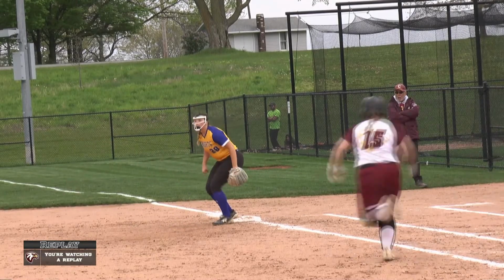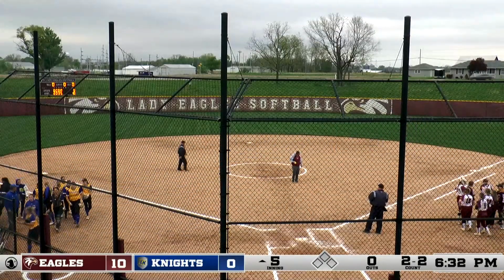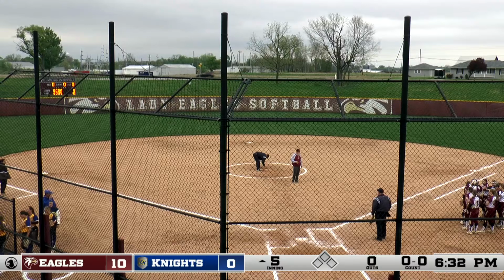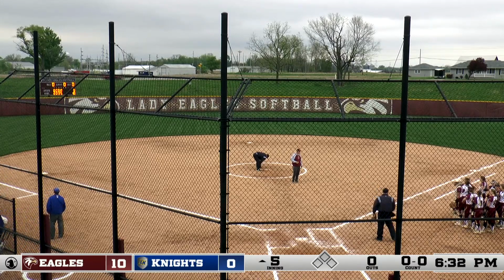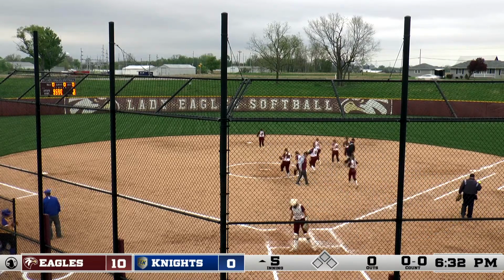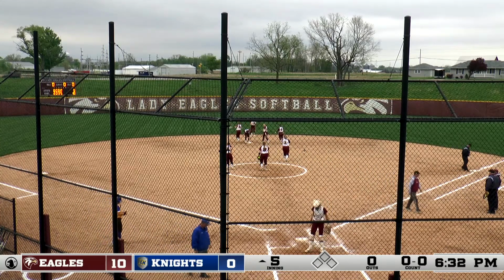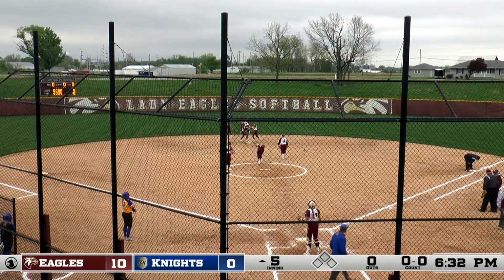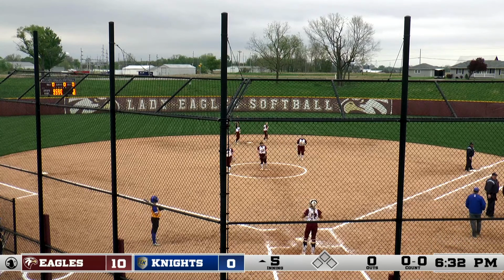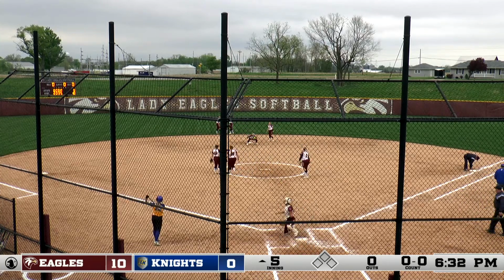And now Columbia City leads 10-0 going into the top of the 5th. And if East Noble is unable to score here, that will be the end of the game. So now Columbia City making their way back out to the field, and number 28, Bethany Hazelby, back out to the mound for Columbia City. And like I said, if East Noble is not able to score here, the game will be over, according to the 10-run rule.